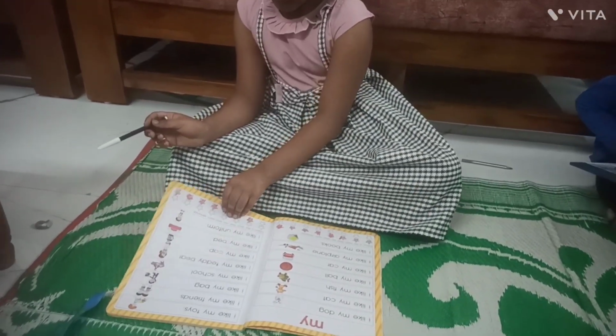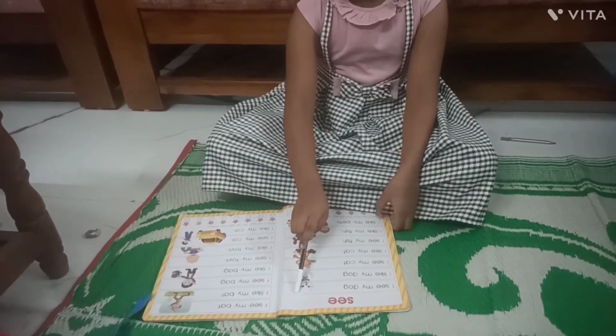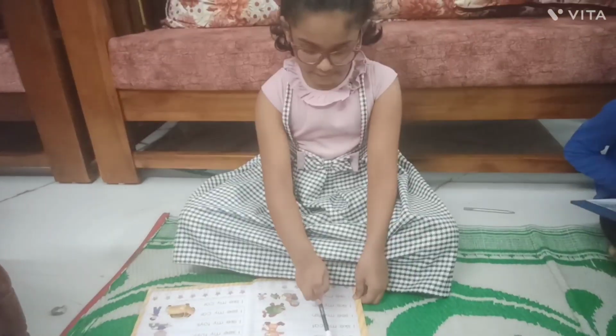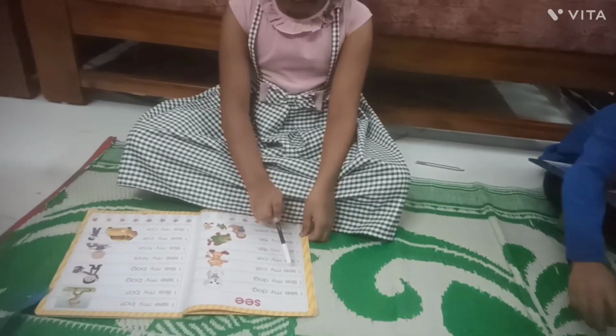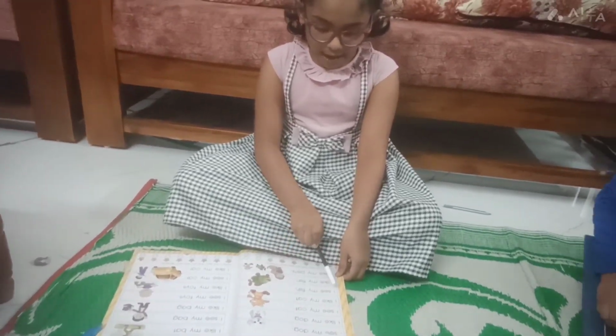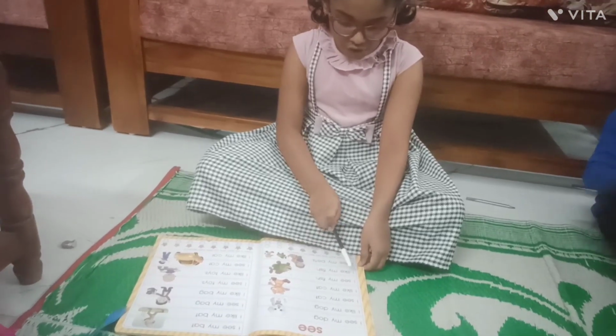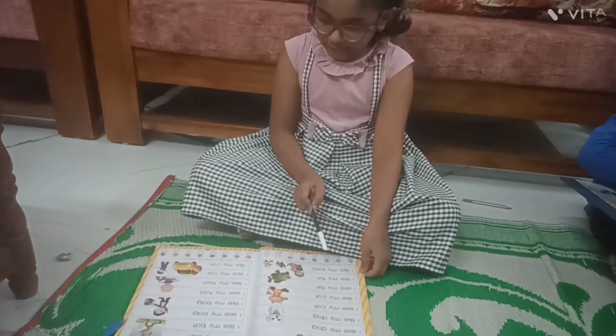You want to read one more page? Yeah. What is the sight word? See. Yeah. I see my dog. I like my dog. I see my cat. I like my cat. I see my fish. I like my fish. I like my pets.